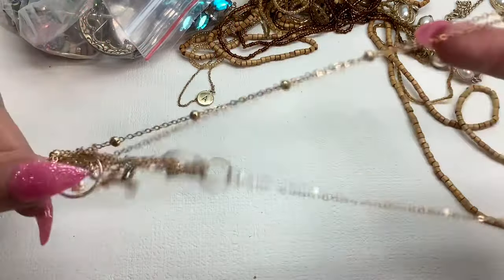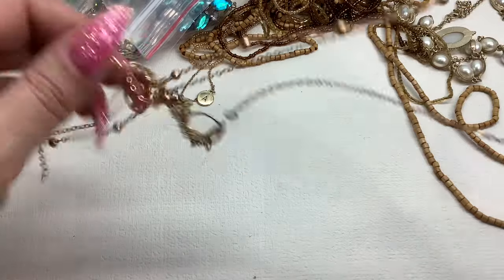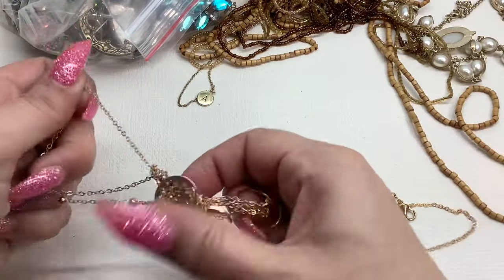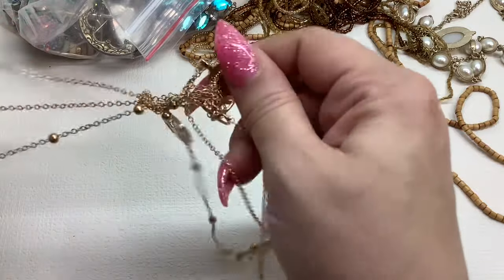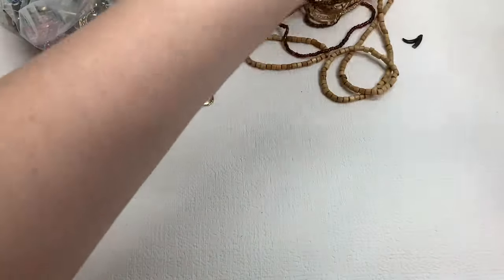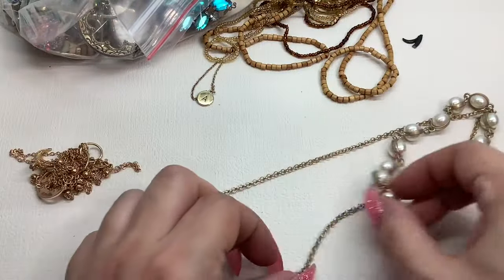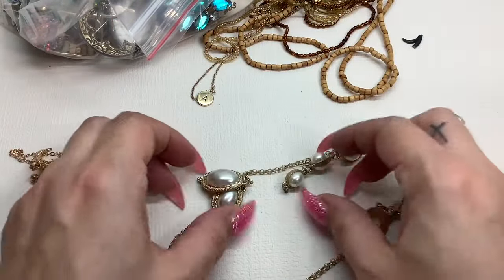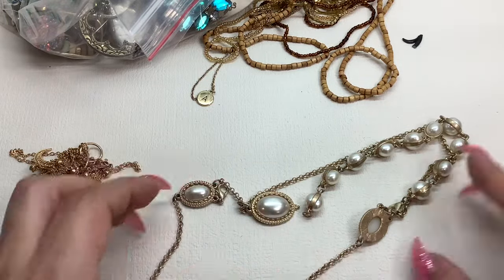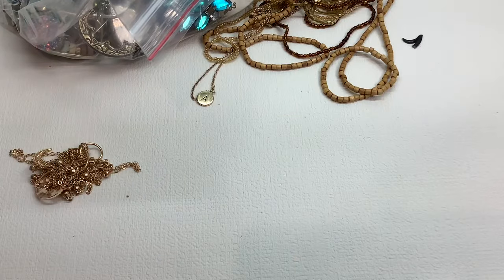All right, let me see if I could just pull this a little bit and see if it comes out, because I'm not gonna sit here and do this all day. So that's just gonna be one piece. We'll find something to maybe go with it. This is also broken. It doesn't even have the little thing to connect it anymore, so that'll go into craft.